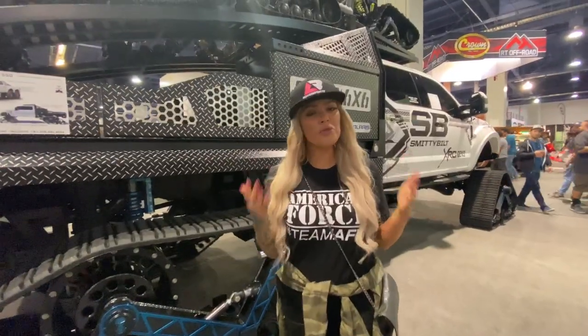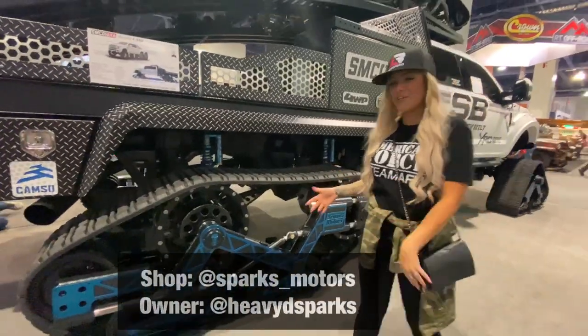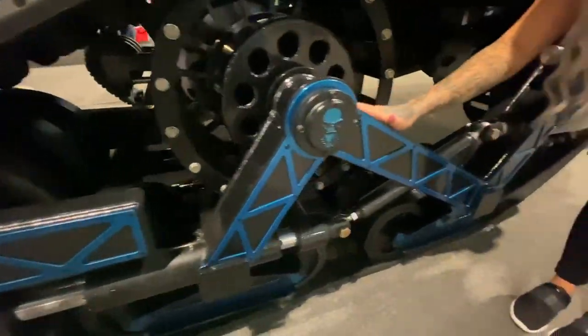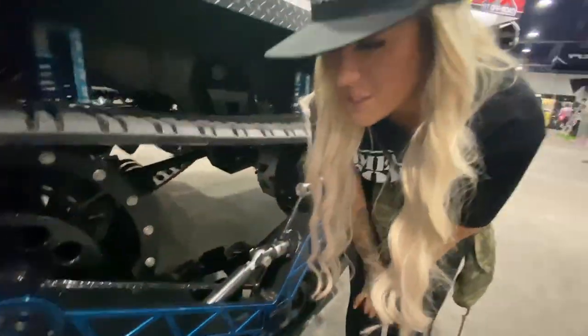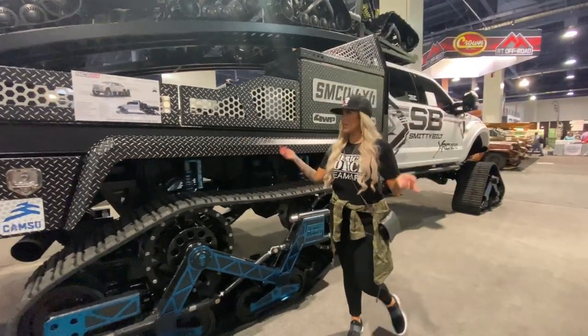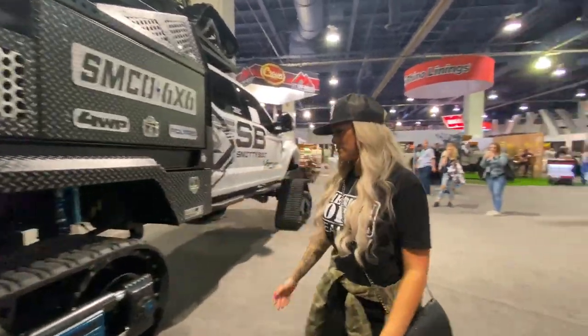All right, guys, so you've seen us pour hours, weeks, days straight of blood, sweat, and tears into this truck. It's Sparks Motors. And here it is, the powder coat. It's so great to just see in person. It's a little dusty now. It looks like people have been touching it. But it's so nice to just see it sitting here and it's done. And here it is. So this is, once again, 1 of 4 that we had our little hands on. So cool.